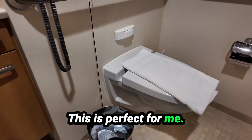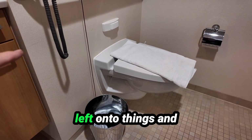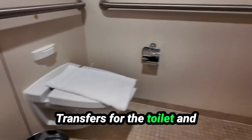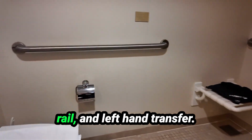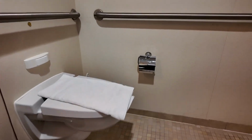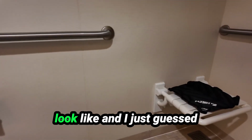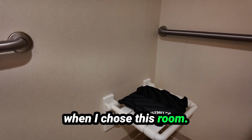This is perfect for me. I like to transfer to the left onto things and to the right off things. It transfers for the toilet and the shower chair, a left-hand rail and left-hand transfer. So I've kind of lucked out because I had no idea what the inside of the rooms would look like, and I just guessed when I chose this room.